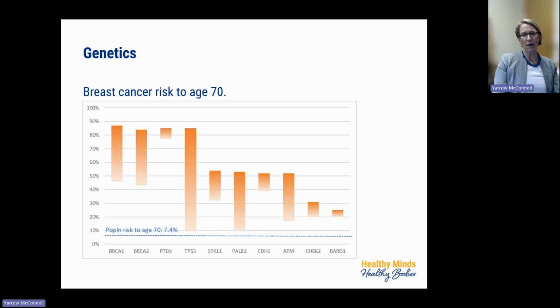If we look at the different gene mutations in breast cancer along the bottom, you can see them: BRCA1, BRCA2, and then if you skip over to where PALB2 is, and then far to the right where CHEK2 is, you can see the blue line is what an average woman's risk is during her lifetime, and then the orange bars indicate how high the risk of breast cancer is for a woman who carries one of these genetic mutations out to the age of 70.